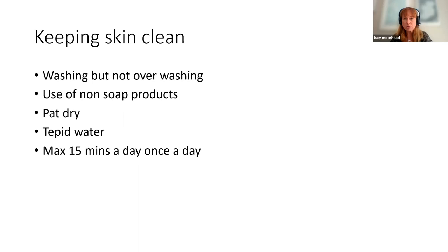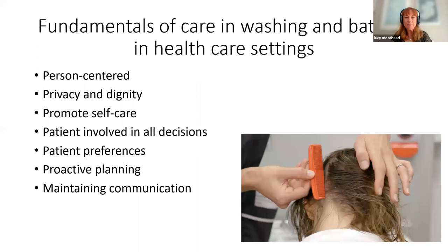We do recommend the use of non-soap products. For patients with severe skin condition, we would often recommend bland emollients to be applied to the skin and then washed off, rather than any perfumed soaps or shower gels. And then after washing, we would always recommend that you would pat dry, and we wouldn't want patients to indulge in vigorous rubbing. Again, some of our eczema patients will often look for ways that it's acceptable to scratch their skin, and you'll often see an eczema patient after having a shower taking advantage, if they've got a slightly rough towel, to really rub their skin. So again, we would always want patients to pat their skin dry.